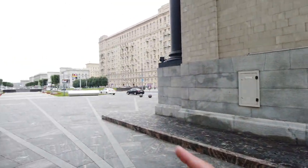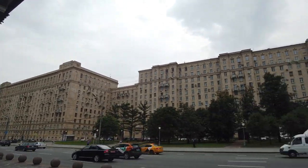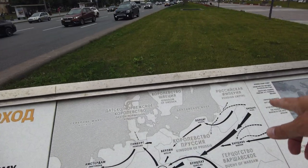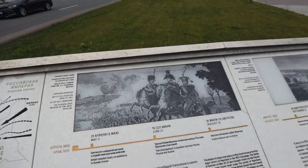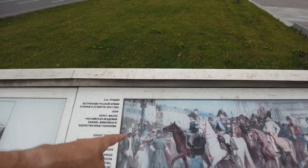Now, there's a lot to see over there, but we have to go to the Victory Park first. So right next to the triumphal arch, we can see this information about Russian forces movements in 1813 to 1814. So here is Danzig, Berlin, Brienne, and Paris. This is Russian army entering Paris in 1814. Guys shouldn't forget back in Paris. The bear, you don't want to wake up the bear.